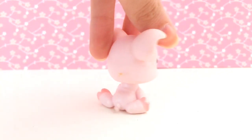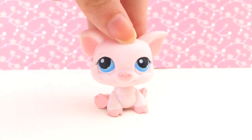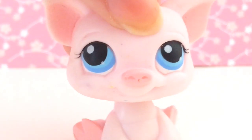It is a bit difficult with skirts and other clothes like that because they're sitting, but they're just so adorable, so cute, and I really admire them. Personally, I think pigs are very underrated.